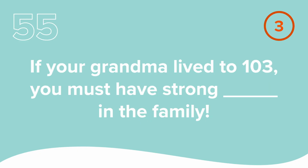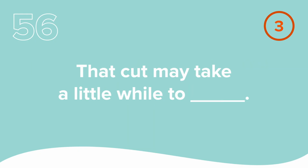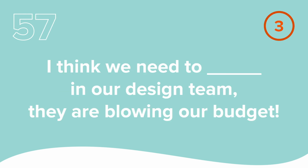If your grandma lived to 103, you must have strong genes in the family. That cut may take a little while to heal. I think we need to rein in the design team. They're blowing our budget.